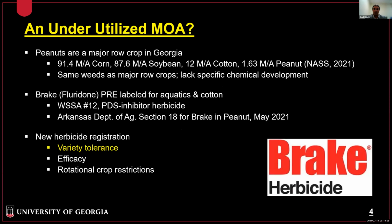So I want to bring to light Brake, which has the active ingredient fluridone, and it is a systemic pre-emergent herbicide, which was initially developed for aquatic weed control, which is known as Sonar. The same active ingredient is labeled in cotton production for weed control with a labeled use rate of 16 ounces per acre. Brake has a WSSA group 12 mode of action, and that works by blocking the carotenoid biosynthesis by inhibiting phytoene desaturase. So what all that means is that when this happens, the inhibition that occurs in susceptible plants leads to bleaching, chlorosis, necrosis, and eventually plant death.